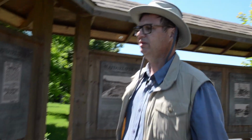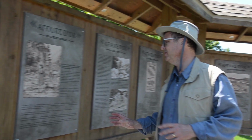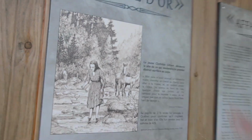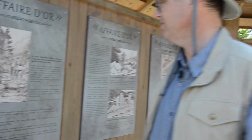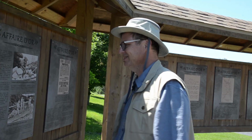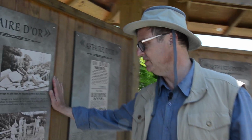The history of gold, actually Canada's first gold rush, started with the story of a young girl, Clotilde Gilbert, who while walking her horse crossed the brook, nowadays called the Gilbert River Brook, and found a 2 1/4 ounce nugget. News of that spread very fast, as often gold discoveries do, and it led to basically a gold rush in the area.